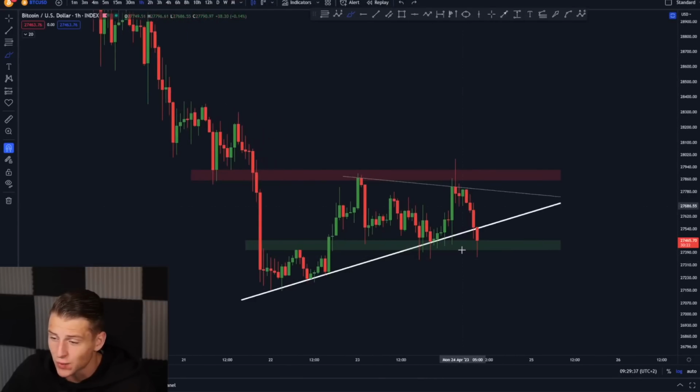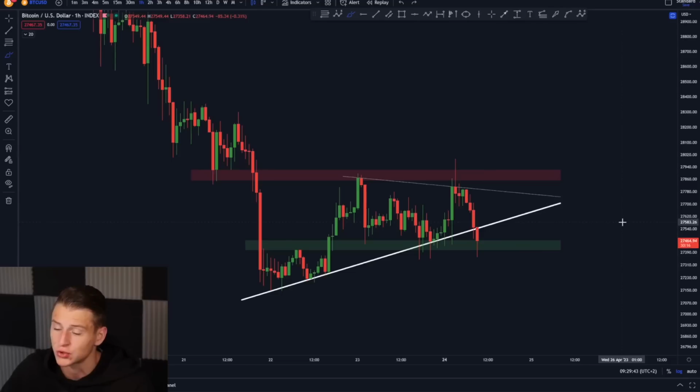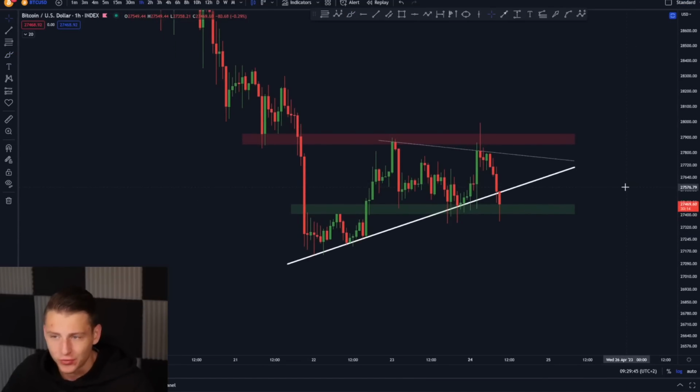Make sure to keep your eyes wide open on this green box right here on the imminent short term. This is the most important level to be looking at. If we break below the horizontal support, I'm expecting the dump is going to really start for Bitcoin. And we could start to see that movement getting initiated towards that $24,000.